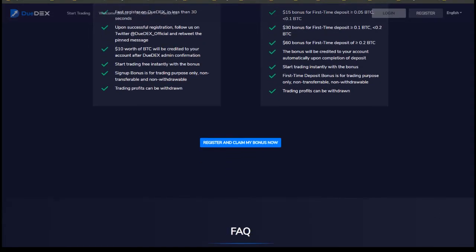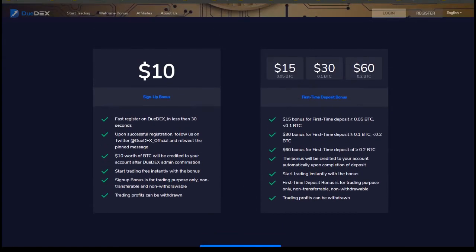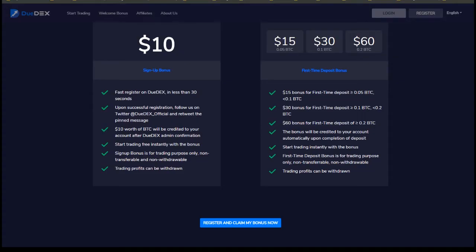So you'll have to trade that $10. But again, with 100x, you can do some damage if you know what you're doing, or you can lose it all. It just depends on whether you know what you're doing when it comes to this leverage stuff. It is very important to understand how to use leverage correctly, because it is a double-edged sword.